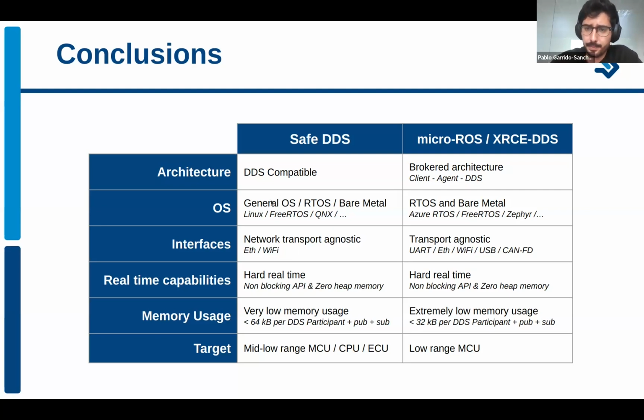Regarding portability, micro-ROS and XRCE-DDS are highly portable. We have been working for 5 years on creating packages for supporting almost every RTOS available out there. We support Azure RTOS, Mbed OS. We support the frameworks of ST and Renesas. We support Arduino, PlatformIO, any kind of framework or tool that the community has requested. So nowadays, it's very easy to work with micro-ROS in any kind of environment.